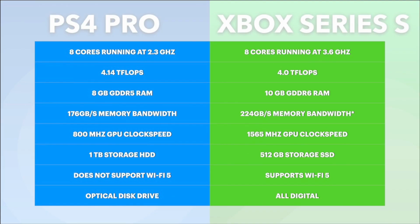Now, when it comes to the CPU performance, the Xbox Series S clearly has an edge because it has 8 cores running at 3.6 GHz, whereas your PS4 Pro also has 8 cores, but it is clocked at 2.3 GHz. Apart from that, in terms of the teraflops, they are more or less the same. It's 4.14 on the PS4 Pro, it's 4 teraflops on the Xbox Series S.